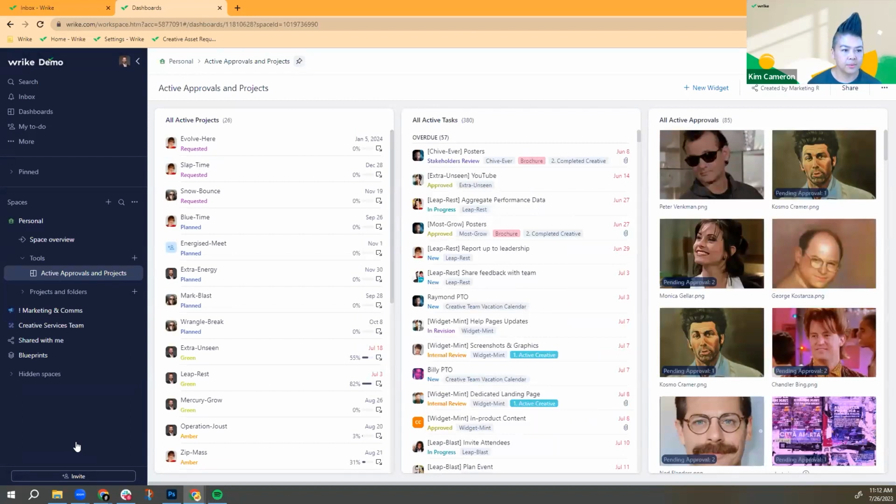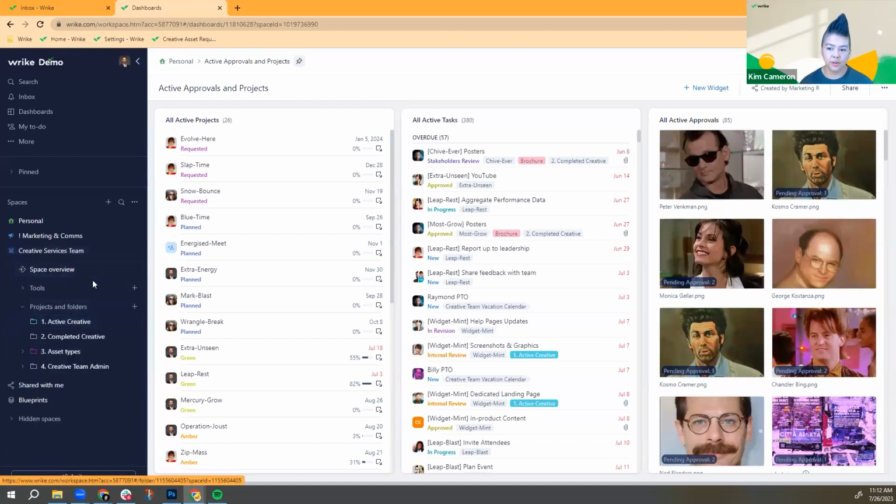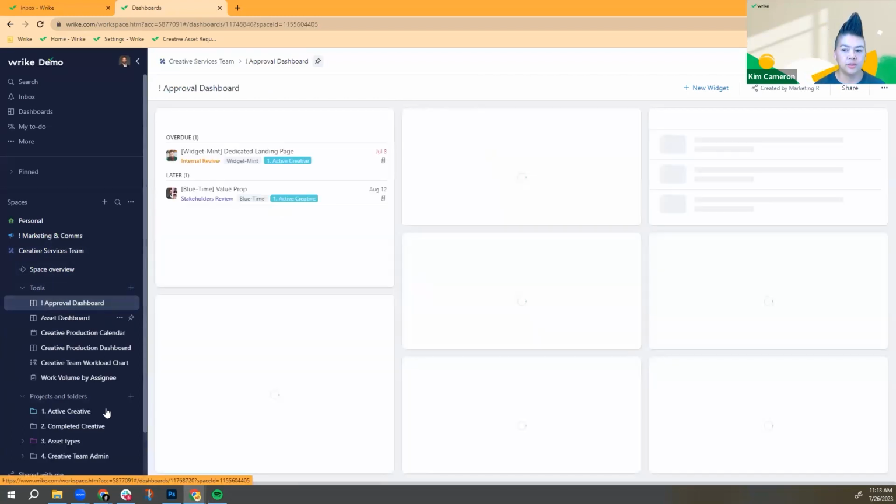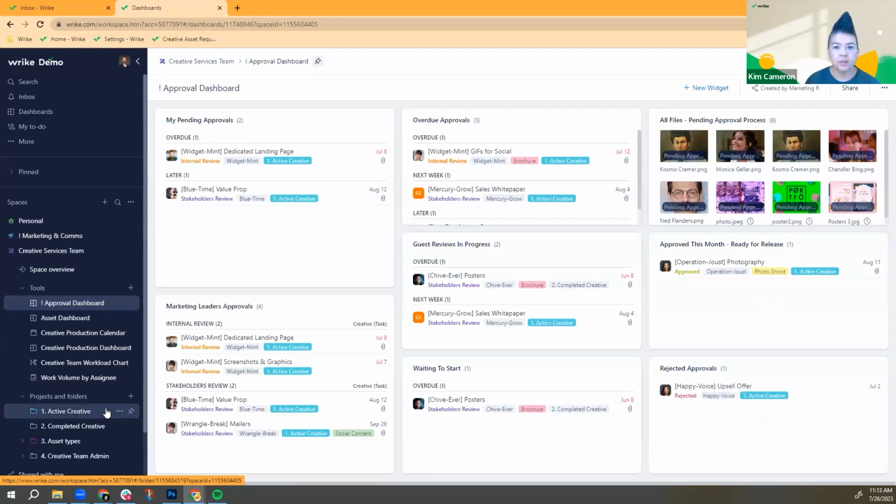So there we have really high level, how to start off a dashboard, how to put my top 3 widgets inside, project-based widget, a task-based widget, and a file-based widget. But let's get to how we can really fine-tune this for an approvals and proofing process. And for that, I'm going to shift gears and move over into my creative services team space, expand my tools here, and let's dip into the approval dashboard.